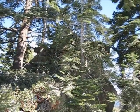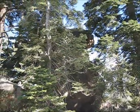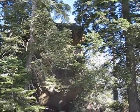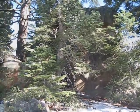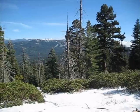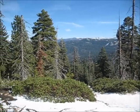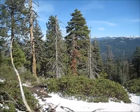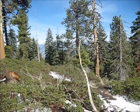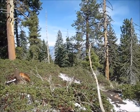Boulders. I guess a lot of the Kings Canyon is formed by glaciers, and they left a few things behind. Some of these hikes it's difficult to keep going. I mean, I only walked a few yards from behind the big rock and got a whole other view worth stopping and taking a picture or two.